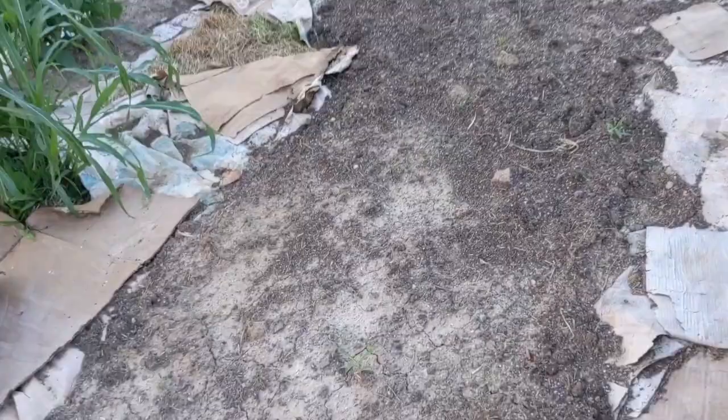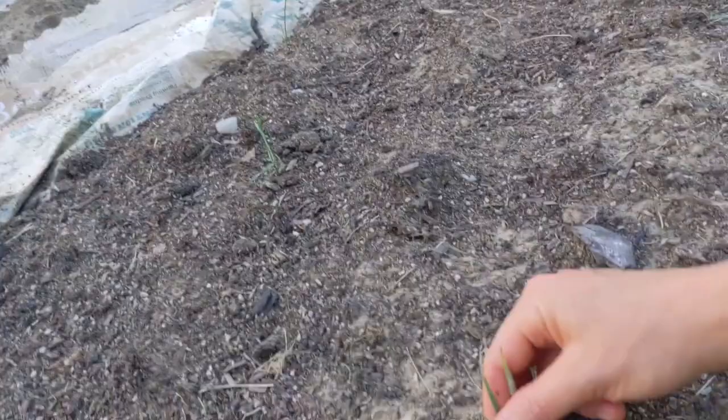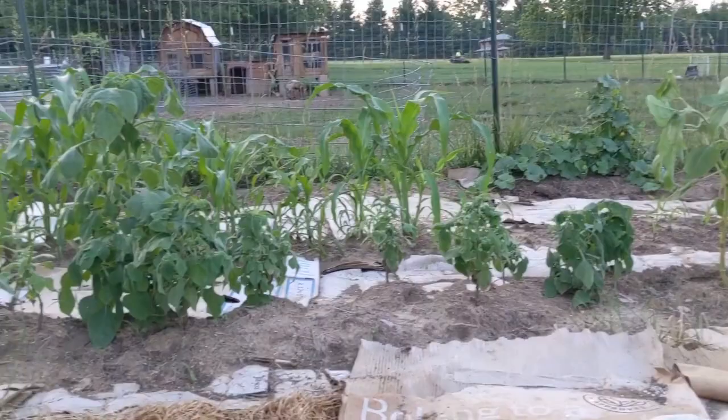My einkorn wheat is coming up. Like I said, I can tell the soil's not fantastic, but it's here. I don't even know if these are wheat or weeds, but I'm hoping it's wheat because I worked hard to keep watering this. And then we got our sunflowers and corn and melons and some beans back there.